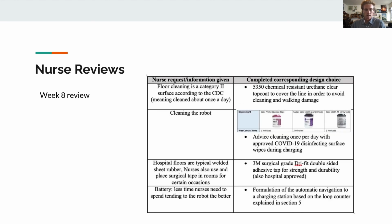Then in week 8, we had a couple of requests and information from the nurses. One was that we had a lot of feedback that people were worried about the floor and how dirty it would get and if that would affect our line and the IR sensors' accuracy. Our nurses told us that floor cleaning is a category 2 according to the CDC, which means cleaning about once a day. They have a list of about 5 EPA registered chemicals that they use.